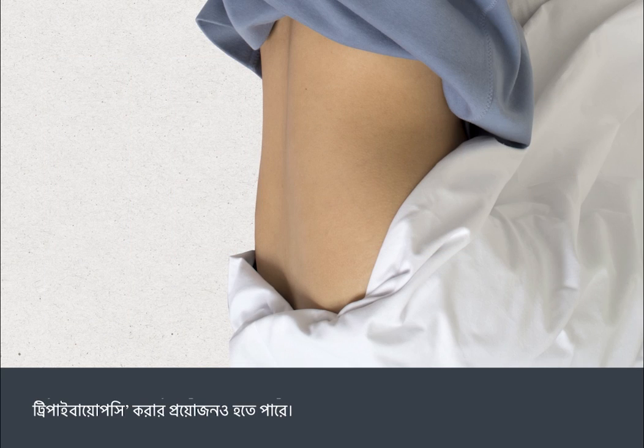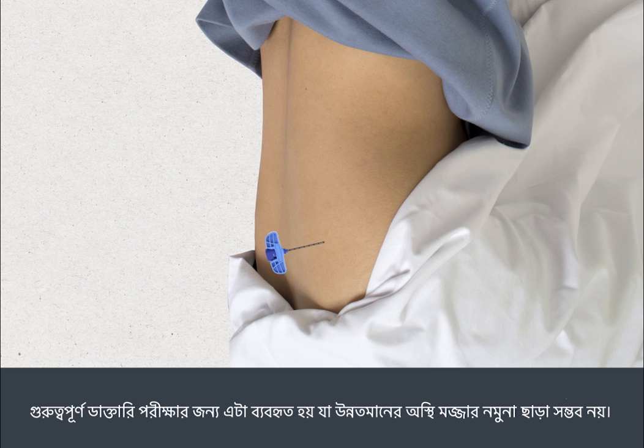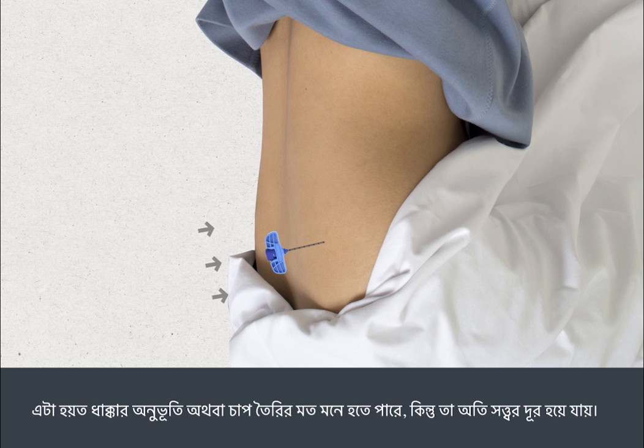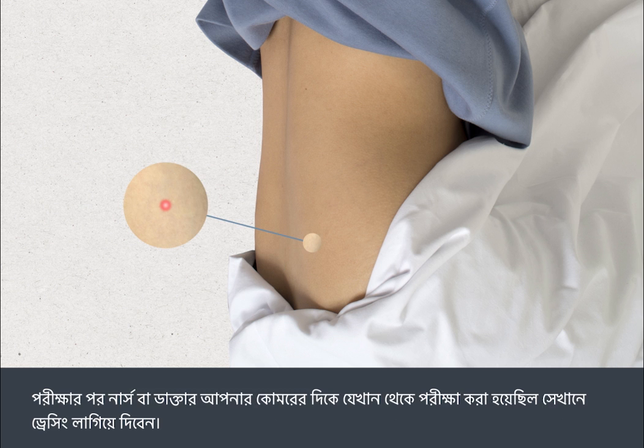It may also be necessary to perform a trephine biopsy. This is used for important medical tests which aren't possible with the standard bone marrow samples. It's performed in the same way, but it removes a tiny core of marrow in one piece. This may cause a pushing sensation or a feeling of pressure building up, but this passes quickly. After the test, the nurse or doctor will apply a dressing to your hip at the site where the test was carried out.